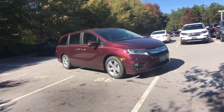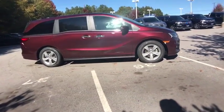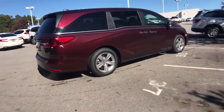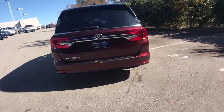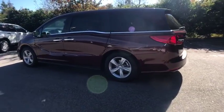We are pleased to show you the 2020 Honda Odyssey. The Honda Odyssey is a showcase of distinguished style, captivating technology, and advanced safety features. A must for all families. This vehicle has less than 100 miles. Here are some of this vehicle's great options.